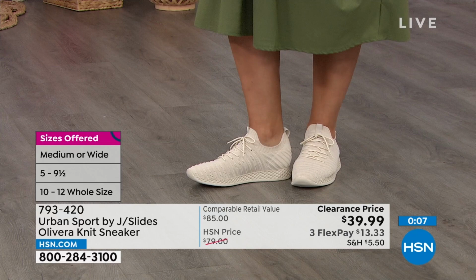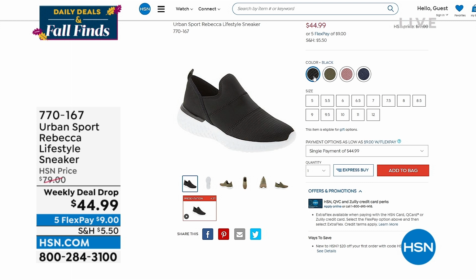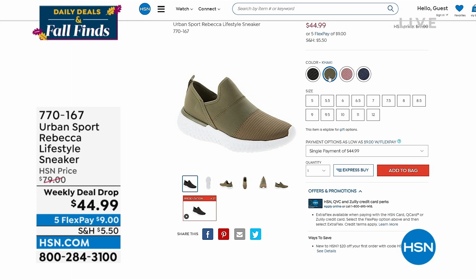I have one more shoe from JSlide. I don't have time to do a full presentation. This is a new fall find, Kendra, and I'd love for you to speak to the Rebecca Lifestyle sneaker. It's a weekly deal drop price. I love the Rebecca. Rebecca is modern.